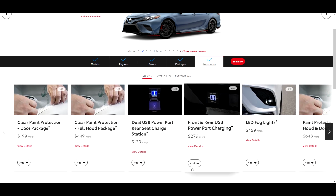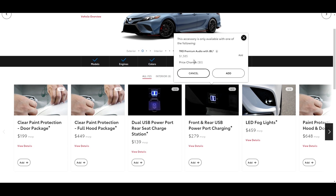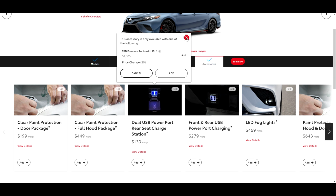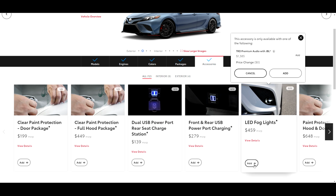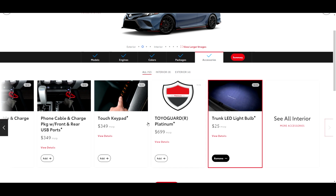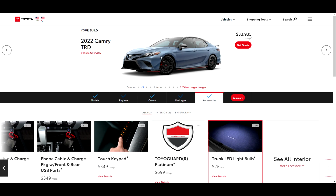Let's see, front and rear USB ports, we'll upgrade to that. No, we won't. Once again, no, we won't. Wow, they really want you to pay for stuff, apparently. Well, I guess, as it is, it's fine. So, there we go. $33,935. Not any added stuff on there.